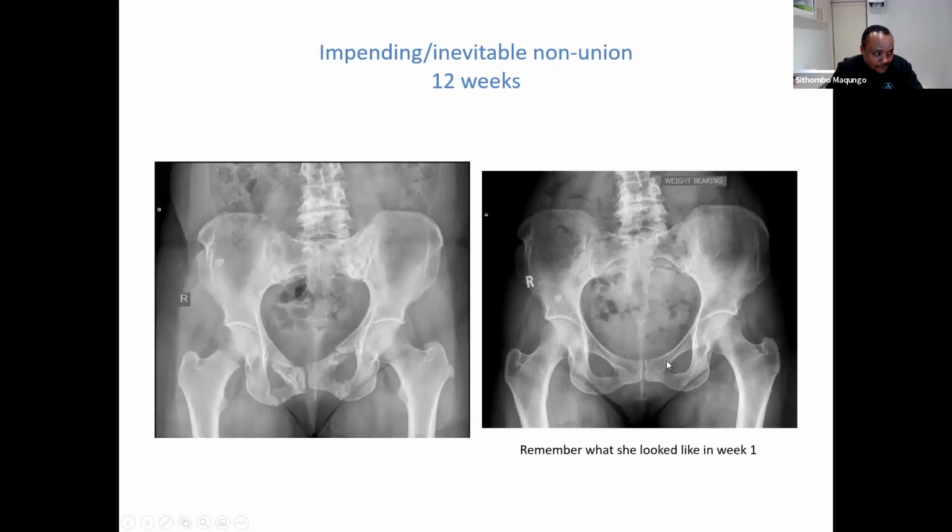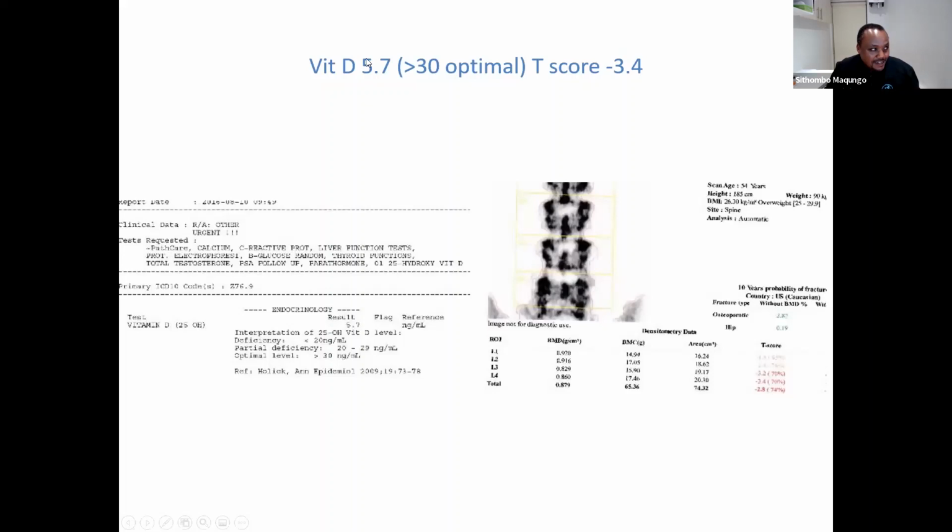So now I was like, okay, fine. Now we're at 3 months. You're getting worse. You haven't been on your bike. You can't walk. You can't run. You're in constant pain. So let's get over the denialism and accept that you may have osteoporosis. And reluctantly and begrudgingly, she agrees to investigation. And of course, the first thing we did was a vitamin D, and it's 5.7.